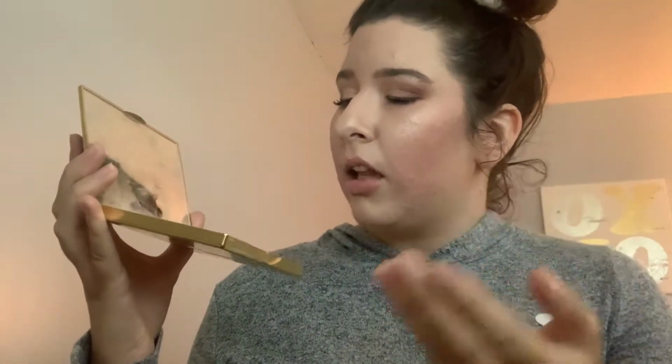Sunrise on my lid, but I don't really care for that. It's very opalescent, a sheer shimmer shade, if that makes any sense. But I definitely like that I was able to get used to this palette, and it's definitely a very fall palette, so it was fun to use.